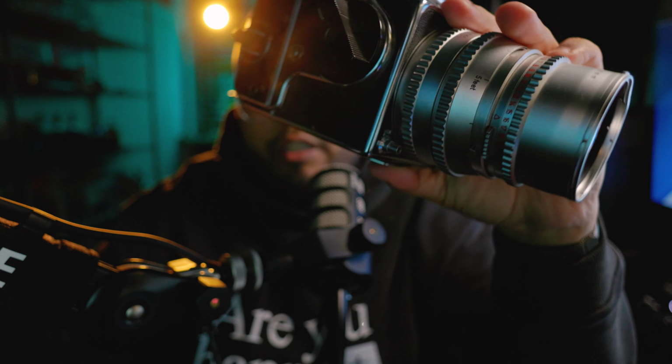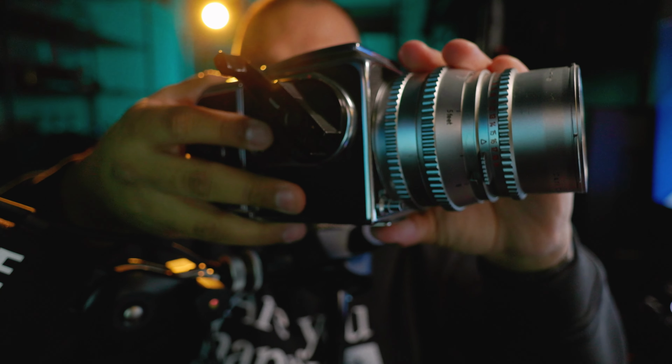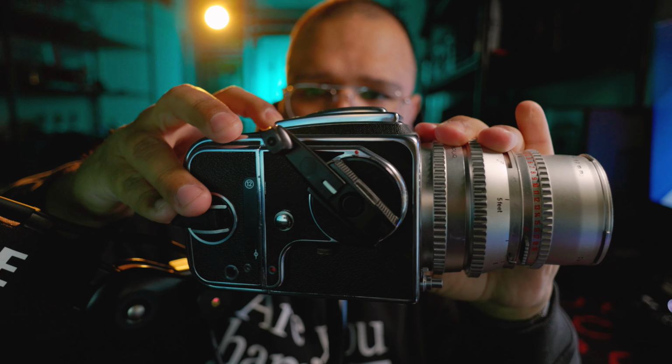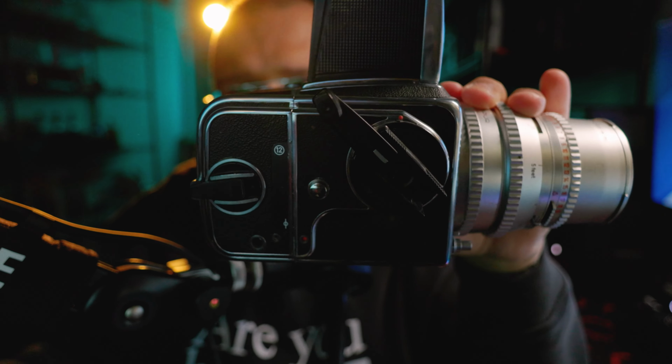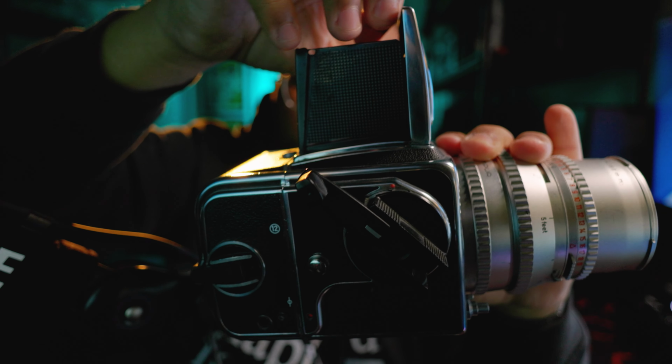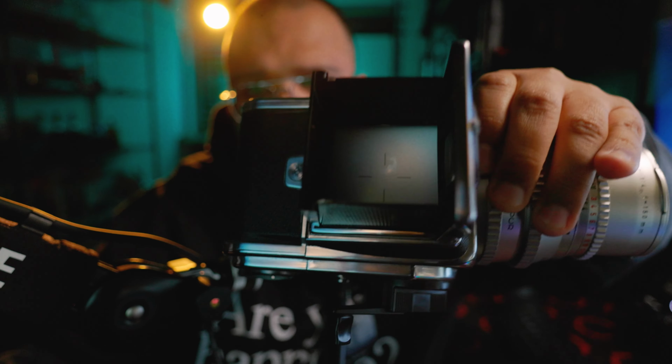From there, maybe you go on to something like this. This is the Hasselblad 500 CM. So I love this camera. It's one of those top view cameras. So you sort of just look down this way. Really, really fun camera to use.